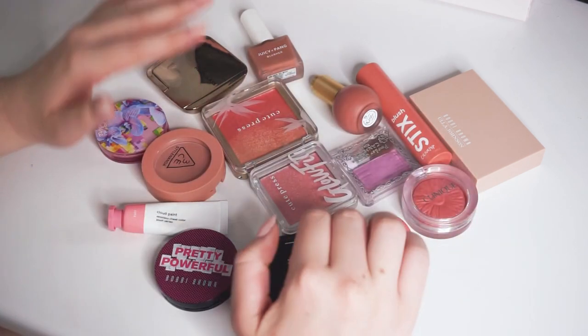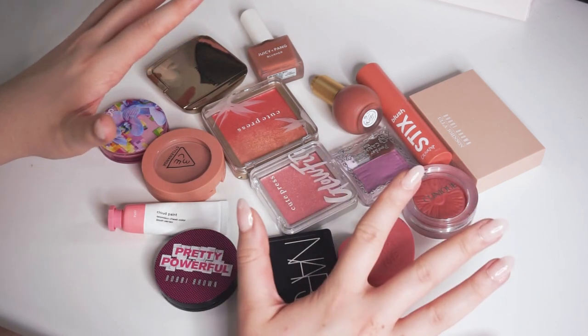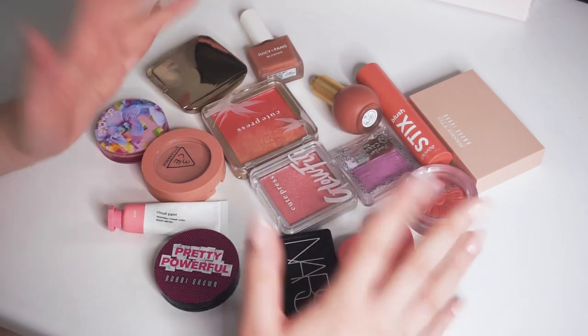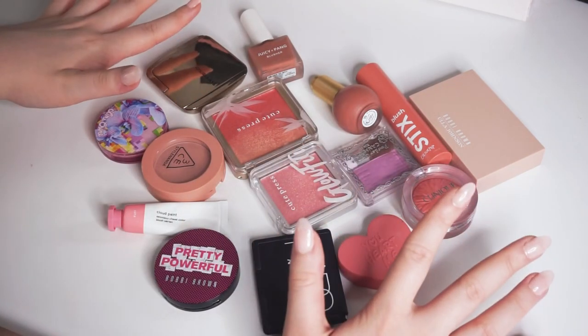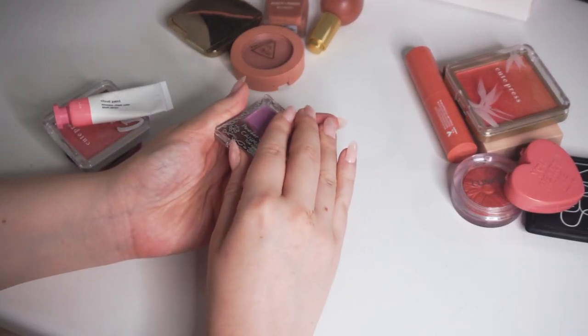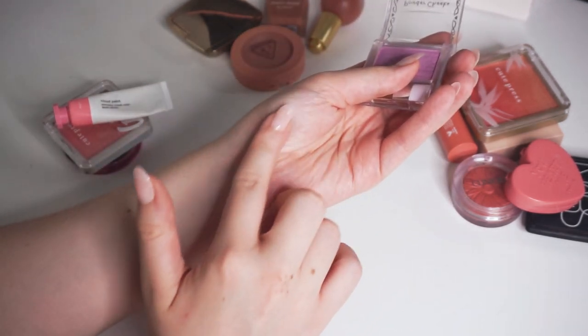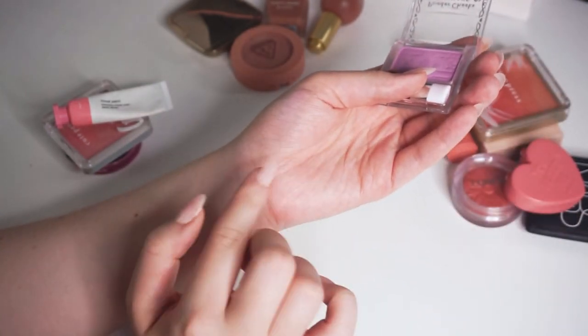I'm going to try and sort them into color categories, so we can adequately compare them between themselves. I'm going to start off with this one from Can Make, and I'm going to try and swatch some of these for you, at least a little bit. This is like a lilac blusher.